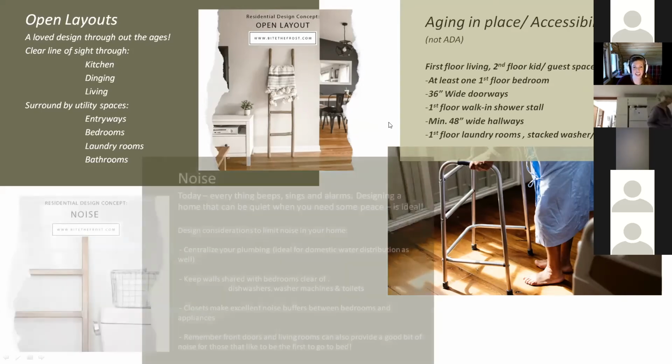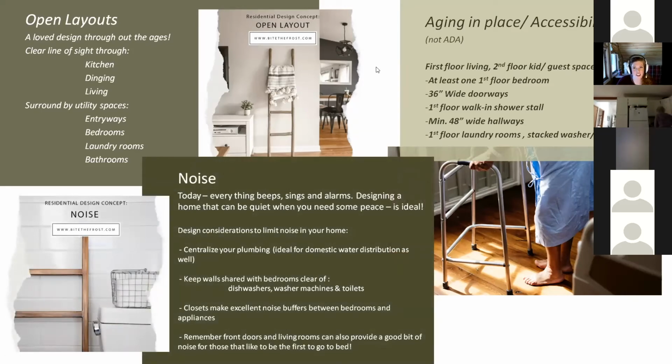And then here's one more: noise, another really often missed consideration. But when you're doing a small square footage home, it's something you should consider, especially today where I'm sure we all notice everything makes a noise, everything beeps and sings and whistles, and it's hard to escape sometimes all of the background sounds, which are noise. And designing a home that can be quiet when you need it to be quiet, or you just need a break and you want it to be quiet, is important.